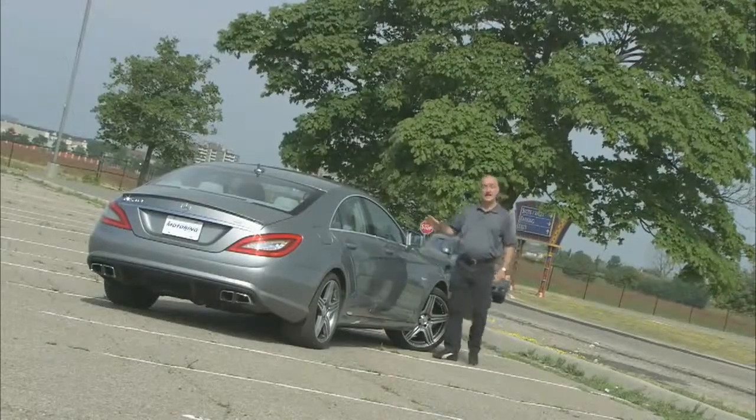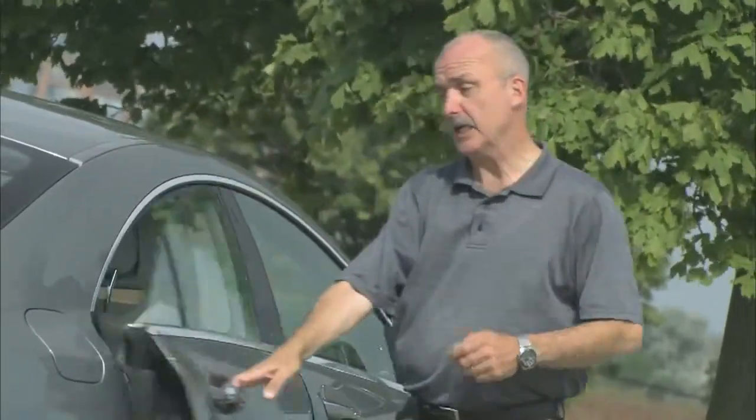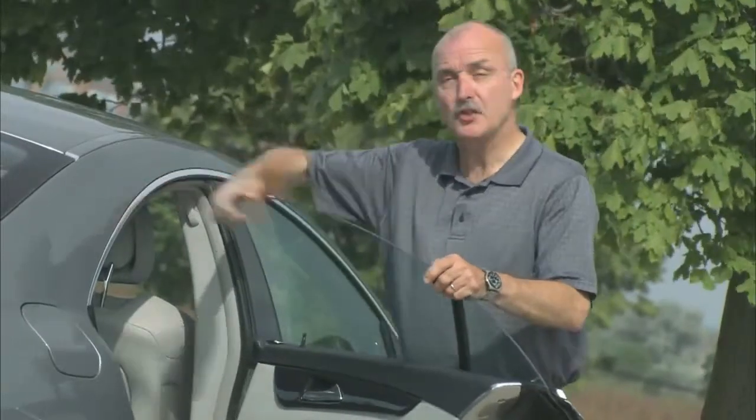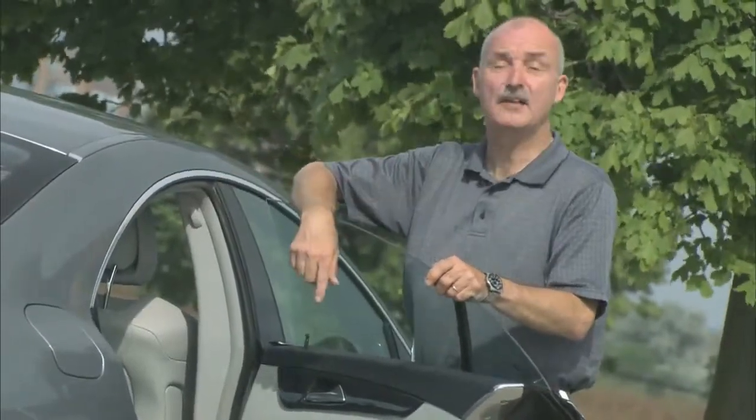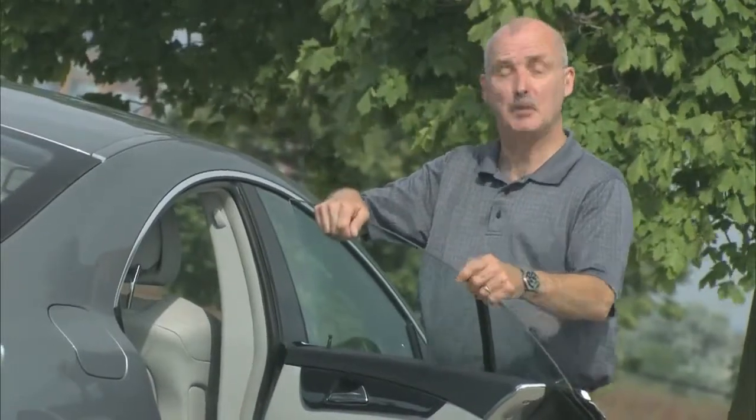This CLS is actually kind of coupe-like. The roofline is very rakish and quite fast at the back end. Certainly, when you're getting in, you've got to watch your head on the roofline, but once you get inside, you'll find plenty of space for two adults. The other place this is very coupe-like, right here. You don't very often find sashless windows on a sedan.